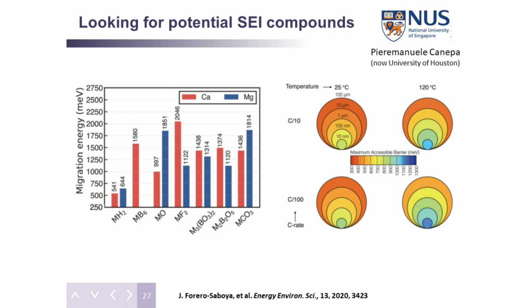In this case, however, we always have to keep in mind that usually the 700 millielectron volt energy barrier that we thought of as a prohibitive barrier is always considered for cathode material, for cycling, so micrometric size particles. But if we think about a nanometric scale layer, then we cannot exclude that actually calcium oxide is at least partially allowing some degree of mobility through it.